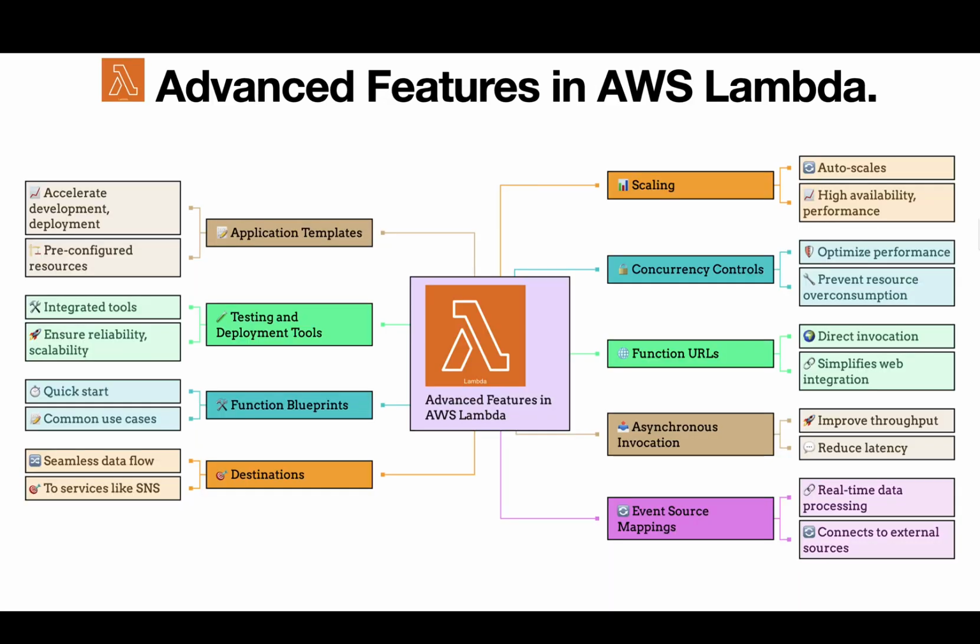Advanced features in AWS Lambda. 1. Scaling. AWS Lambda automatically scales your application by running code in response to each trigger. The function's execution increases or decreases automatically, ensuring high availability and performance. 2. Concurrency controls. Manage the number of simultaneous executions of your Lambda function to optimize performance and prevent overconsumption of resources. 3. Function URLs. Directly invoke your Lambda functions via dedicated HTTP URLs, simplifying the integration with web-based applications.